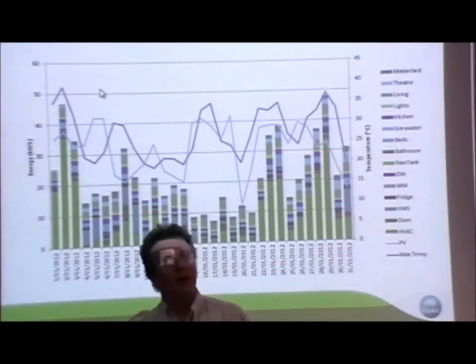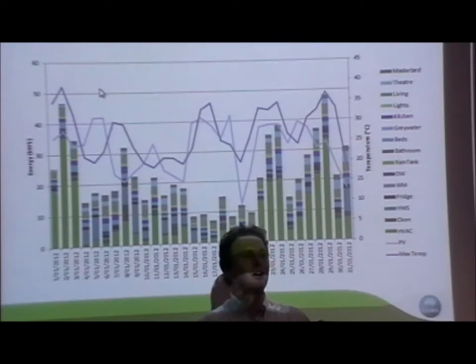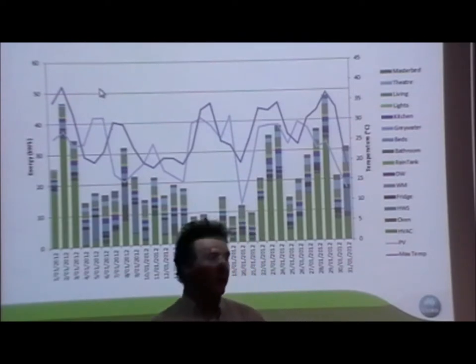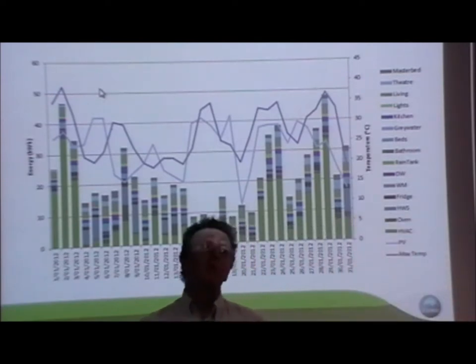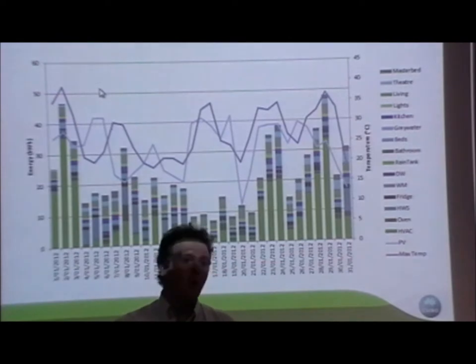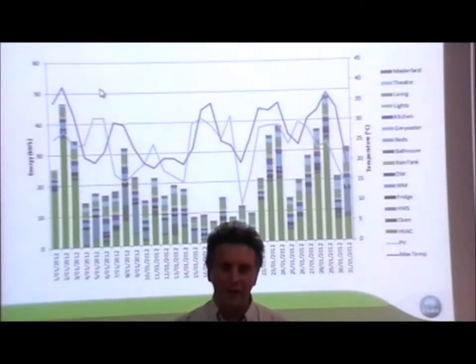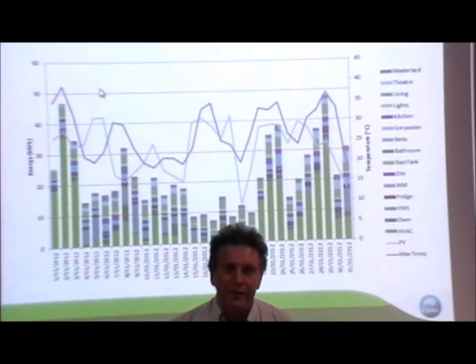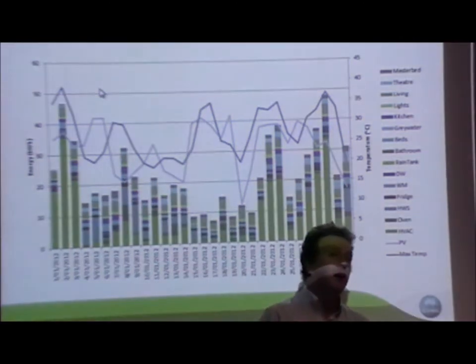Even though the amount of energy that the PV generated didn't actually meet the consumption of the house, because we were getting 66 cents for that time, the PV exported to the grid more than covered, financially, the cost of the house. So the house was miles in credit. I think at the time the house sold, it was $3,000 in credit, something like that. It was always in credit.